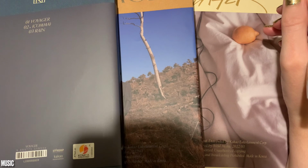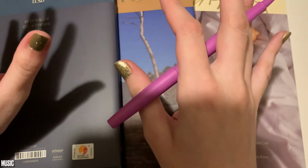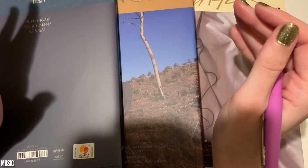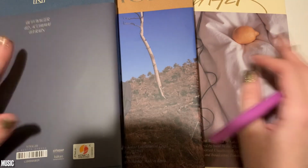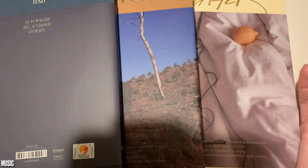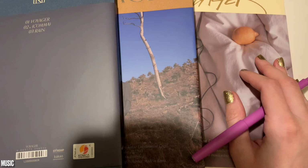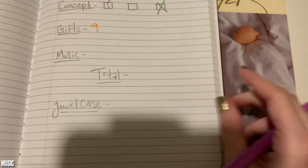I don't know what to say. I just keep playing them over and over. They're very fun, put on the car radio when you're driving songs, and just chill and vibe to. Let me know down below, out of the three, which is your favorite. I really like Voyager, but then Rain is also great, and Calm is good as well. They're all good. No misses. There's never any misses with Kihyun.